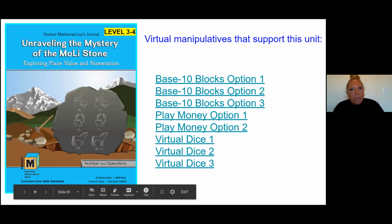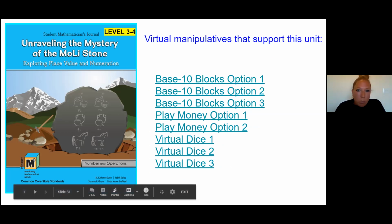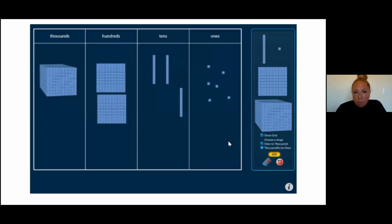Next, we have lined up all the virtual manipulatives that support this unit. So in exploring place value, you obviously will need a lot of base 10 blocks. So these are all free web-based manipulatives, and they're all hyperlinked for you right here. We have play money, dice, and some base 10 blocks. So if I click on this third option, it brings me to the virtual manipulative.